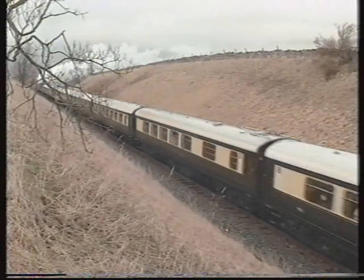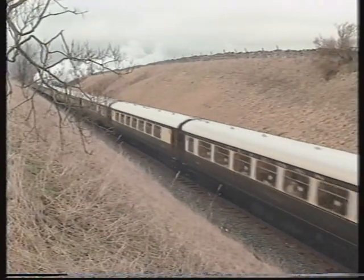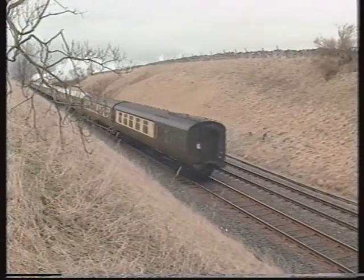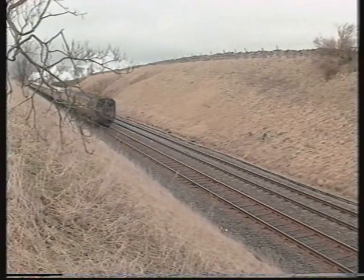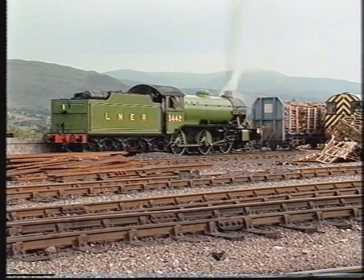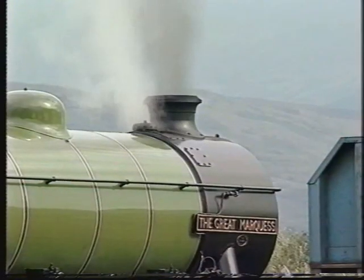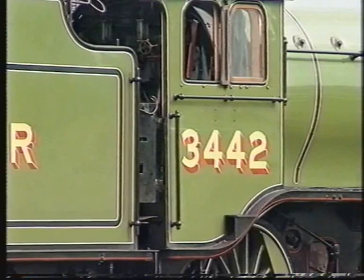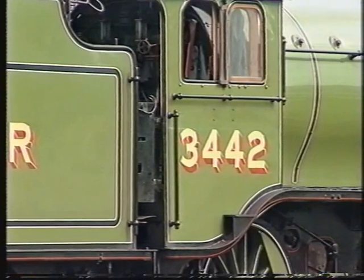Engines were classified as Class 6 in the British Railways power classification. The K4s were built specifically for use on the West Highland lines of the L.N.E.R, where they covered all types of traffic, including the through coaches from King's Cross. In 1990, 3442 revisited her old haunts and worked on the West Highland metals once again.